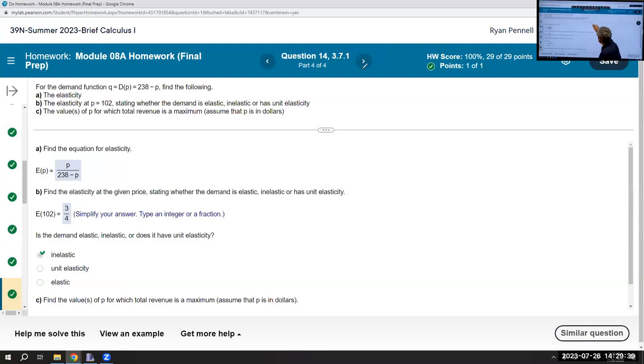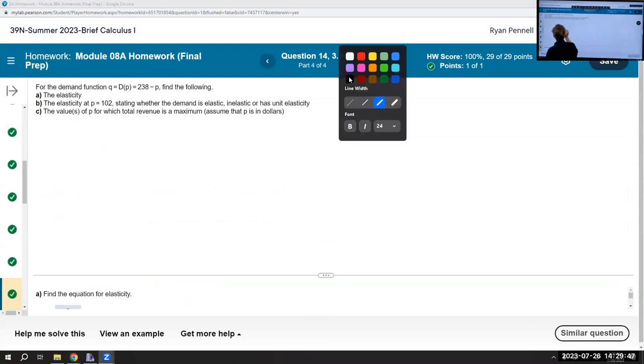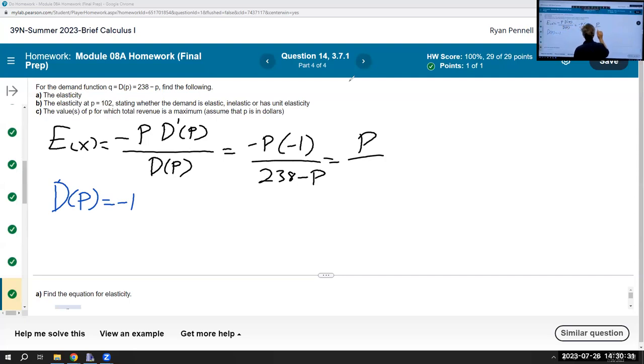Okay, elasticity. So elasticity of a function is, for us, an equation. If you study business or something, you might want to go a little deeper. It's negative P, this could be X, if the variable is X, we use X. So it's negative P times the first derivative over the original function tells us the elasticity. Okay. So I need to find the first derivative. So D prime of P equals negative 1. So I can plug that in to this. I get negative P, which is the variable, times negative 1 over 238 minus P. So that is P over 238 minus P. That's the elasticity.